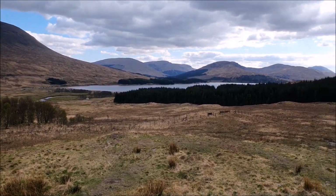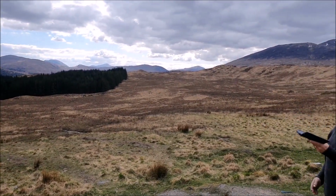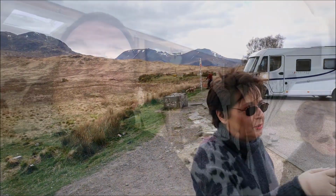Look at the beautiful view. And there, look, is Nikki looking at the beautiful view. Well, we had to stop and take a few photographs of that view, but we better press on because we've still got an hour or so before we get to the campsite. Unless we have to stop again because it was a beautiful view. That's true, yes.